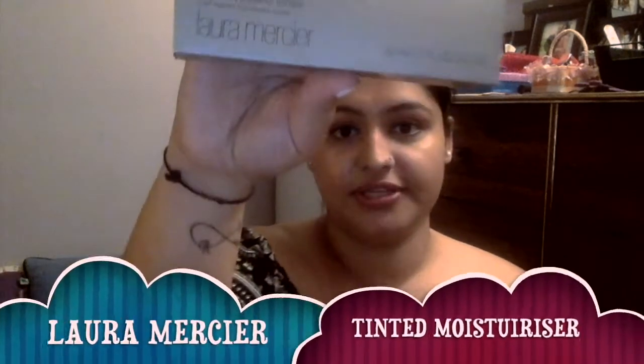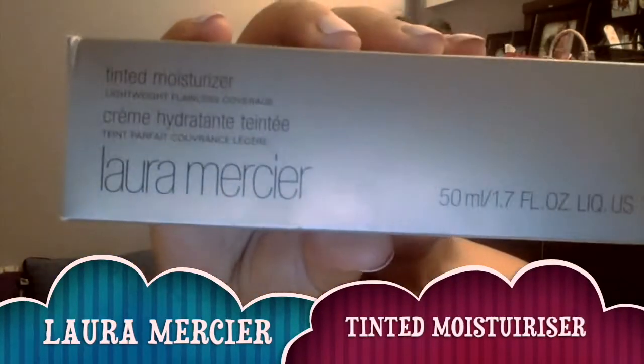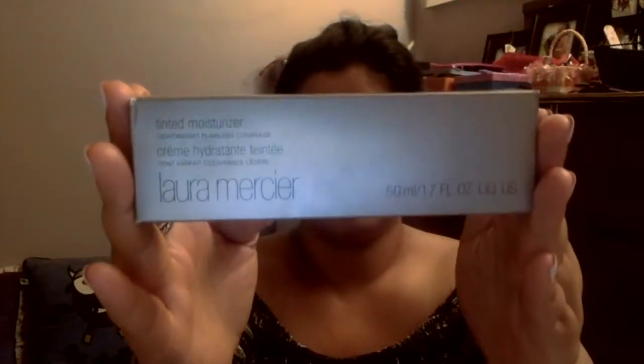Okay, so now the real makeup haul. The first thing that I'm pulling out, I bought it from Sephora, and it's the Laura Mercier Tinted Moisturizer. I was at Sephora planning to buy foundation, but the guy at Sephora told me that I didn't need a lot of coverage, so why was I buying a foundation? Why don't I try the Laura Mercier? So he gave me a tester and I loved it.